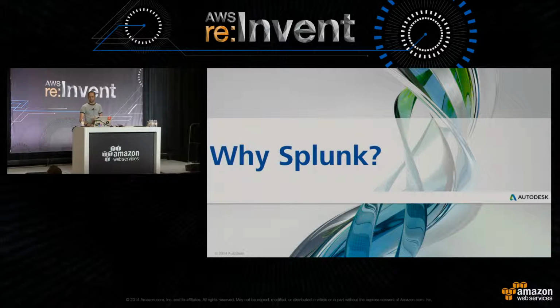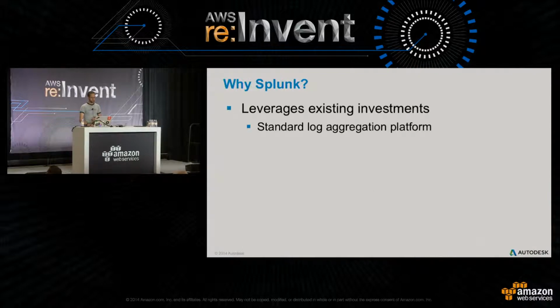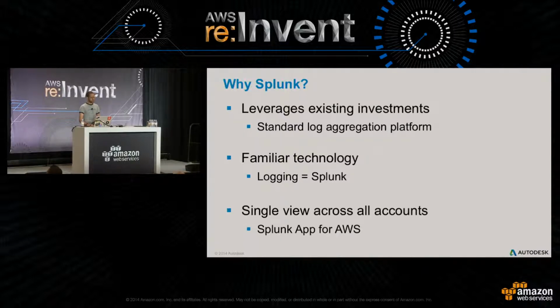So why did we decide to choose Splunk to enable or manage our AWS adoption? Well, we had Splunk prior to going to AWS. So it was an existing investment that we had. It was familiar technology. Our engineers are comfortable with Splunk. Within our group, Splunk is typically synonymous with logging. Anything that has to be logged, Splunk is the de facto application that we go to. And also, the Splunk app for AWS really easily enables you to manage multiple accounts centrally. And that's something that we have. I won't say a problem, but we are set up in such a way that we do have a lot of AWS accounts.